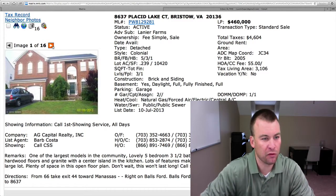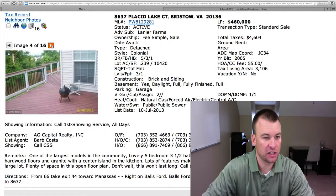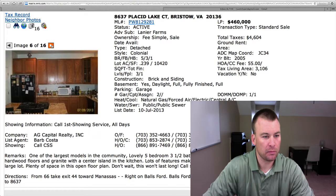It's got a nice brick front, 2-car garage, nice deck on the outside as well out back. You can see it's a very large deck actually, and it looks like it's some sort of composite decking, which is nice. Very low maintenance, plenty of space.